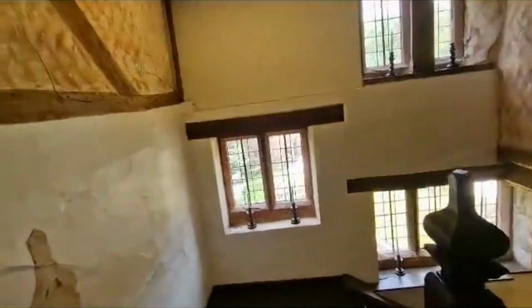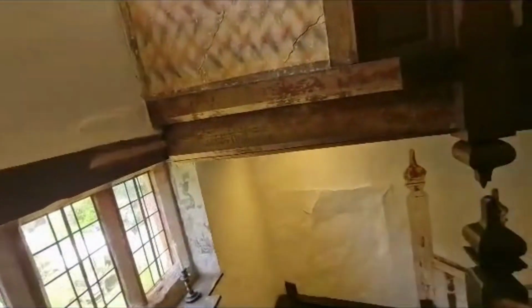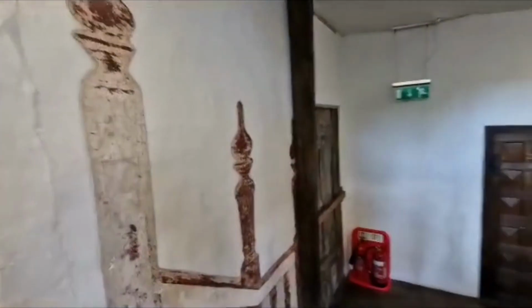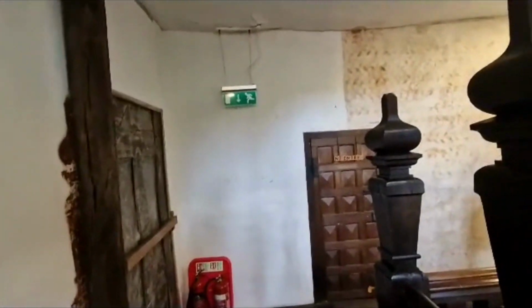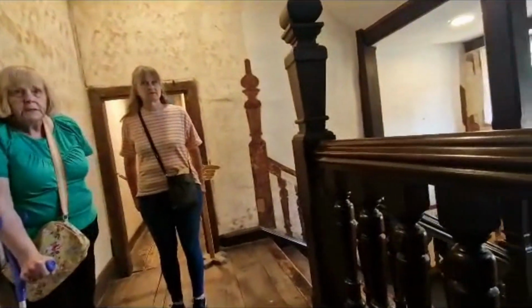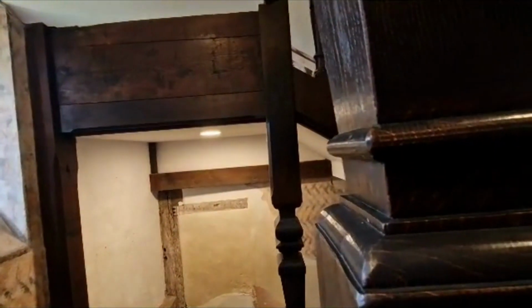So this is the main staircase. The great staircase. Can't believe they used to hang their clothes in the toilet. Imagine if I did that. Going the right way. Very easy to get lost here. And also, we're going the wrong way. I think we're going the right way, I don't know. Yeah, I think it's the right way.